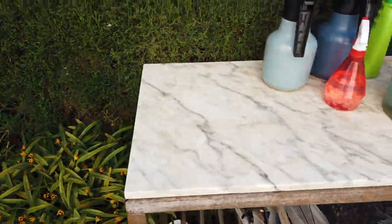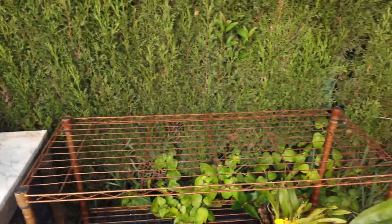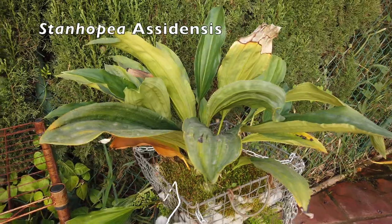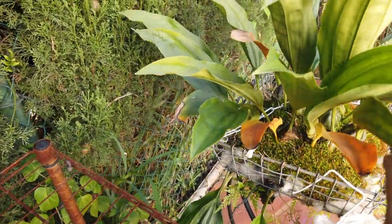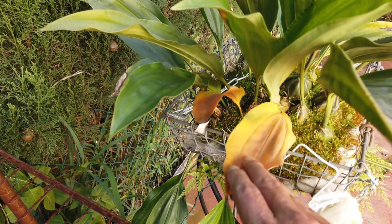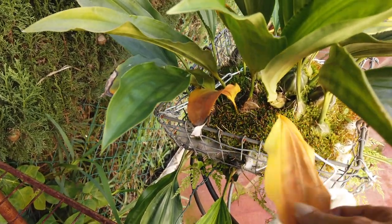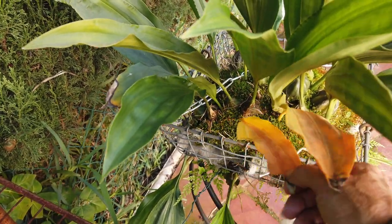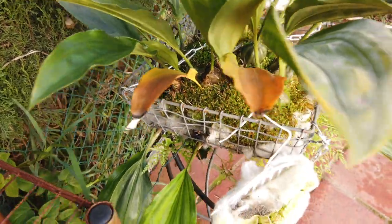Here is my workstation, primp and preen station. And here is Stan the man. Looking marvelous, has matured all of the growths, 13 in total. The older leaves are now dying back. Normal, I'm just waiting every day. If I can't pop them off with a gentle tug, then they stay on. This one's not coming off yet either, so these guys are dying back.